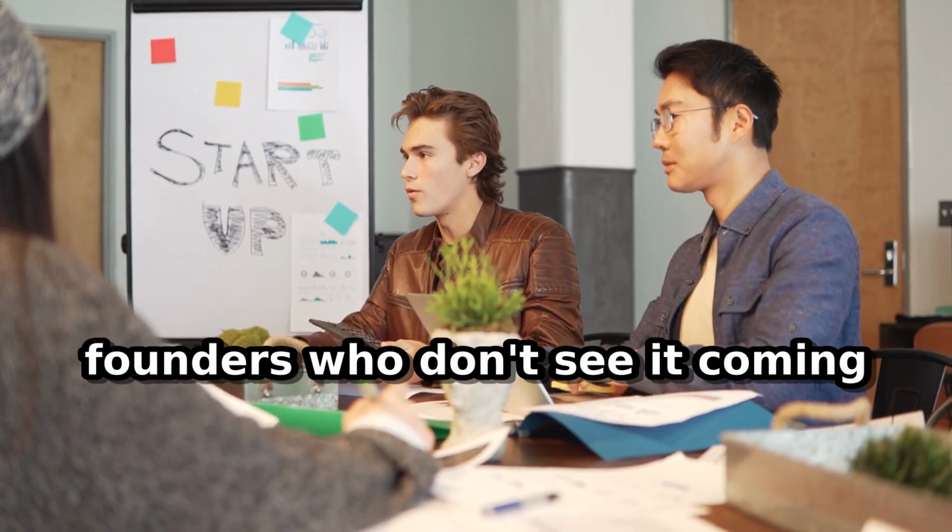Point 3. The investor's hidden test. When a venture capital firm evaluates an AI startup, they don't just look at the technology. They ask one question. Does this scale without proportional cost increases? This is why some AI founders get funded and others don't.